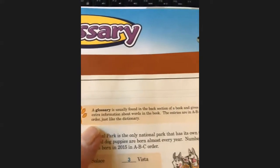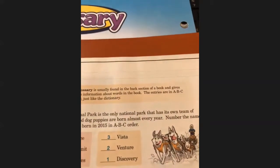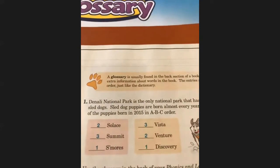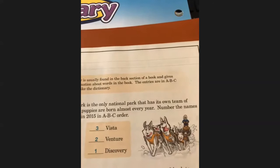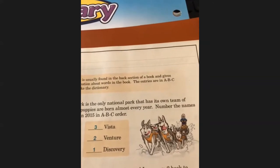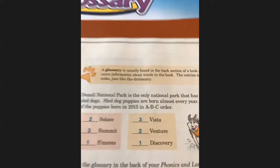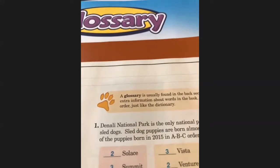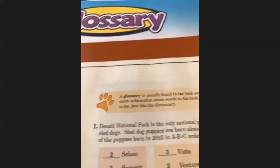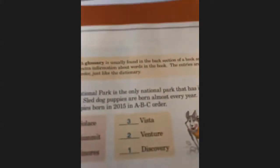A glossary is usually found in the back section of a book and gives extra information about words in the book. The entries are in ABC order, just like a dictionary. And down here, they want you to look at this national park. Where are you going to find that? In your glossary. Okay.